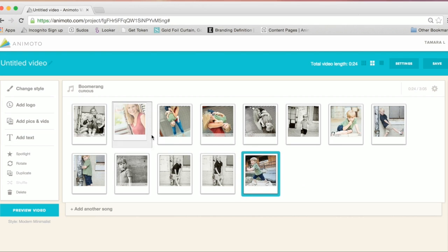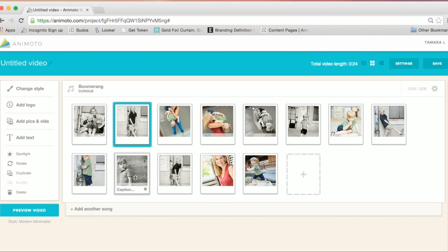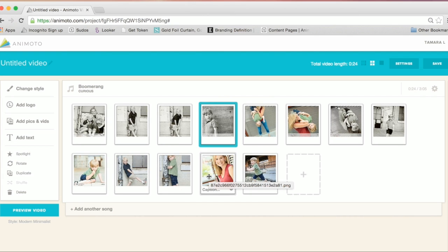There are several things that I'm keeping in mind when I'm building out my Animoto slideshow for my clients and considering presentation. The first thing is the order in which the images are actually put into the slideshow. We can sort them once they go in, and I want my images that I feel my clients can respond to the most, I want those at the front. So I don't necessarily put all the images in chronologically. I put them in where I think they're going to have the most impact.